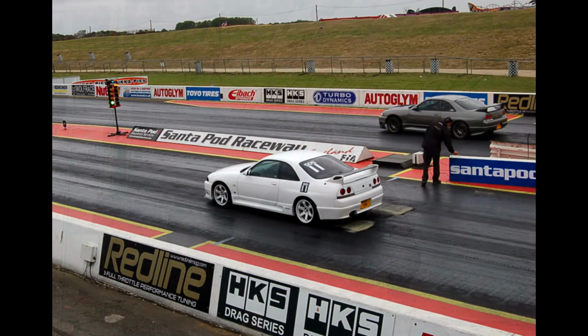And slowly started upping the power as well, to ultimately we dropped the engine out, did more work on the engine, and had it up to 650 horsepower, which is quite a decent power level for those cars. Makes it a good fast road car. I did drag racing in it.